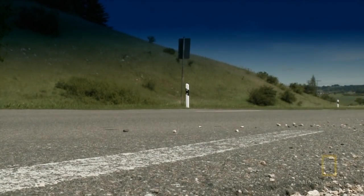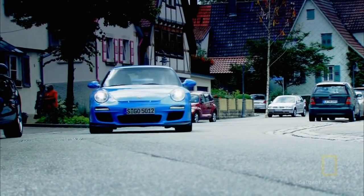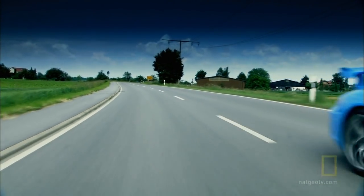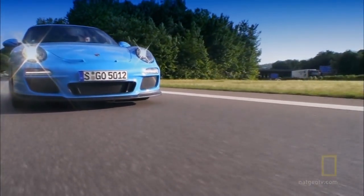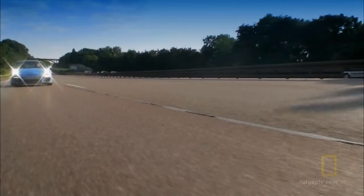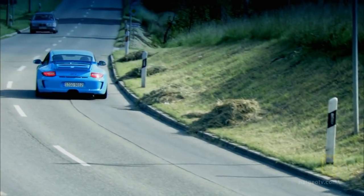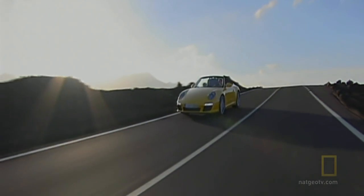That emotional experience is tempered with practicality. You can go do your groceries with the car, you can go shopping. You can use it during the week going to work. And if going to work involves commuting on parts of the Autobahn without a speed limit, all the better. There are 16 models of the 911.